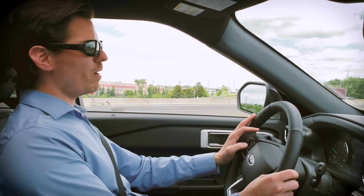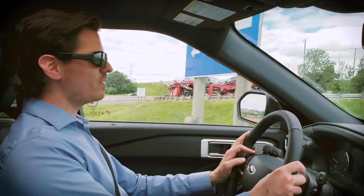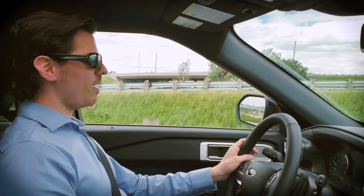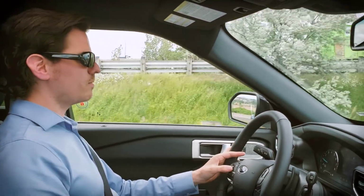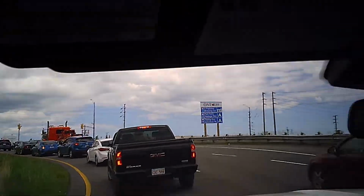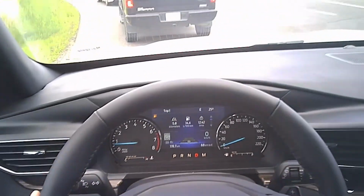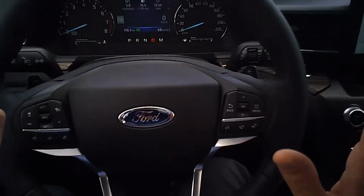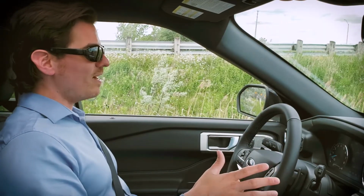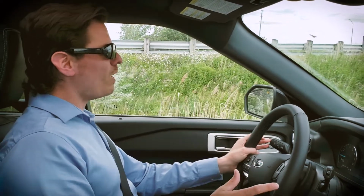Okay, so I'm going to set the adaptive cruise at 60. And let's see. There we go. All right, so let's cancel out the cruise here. The speed limit right now is 60 kilometers an hour. And again, the auto engine start-stop did kick in again. It does it when it wants to. It doesn't happen every time, but it happens quite frequently.